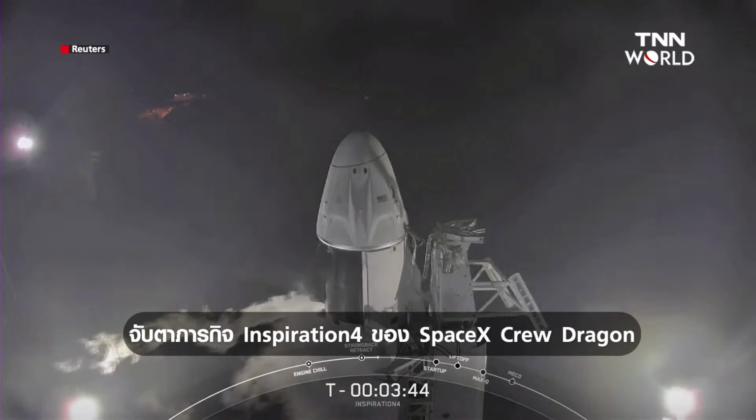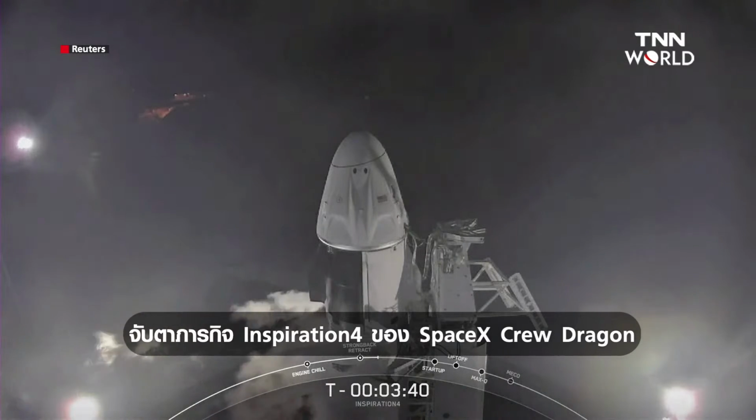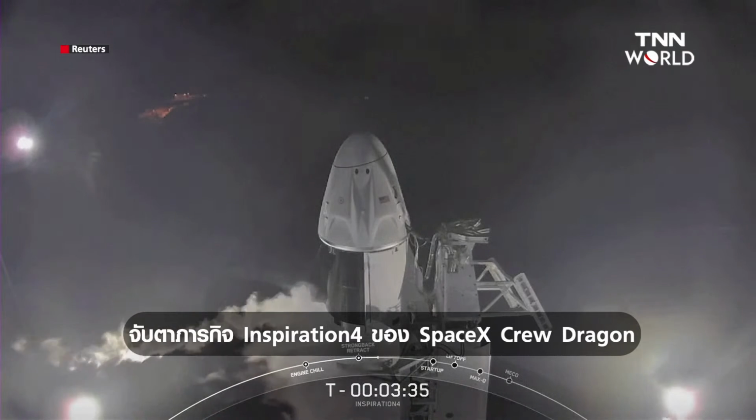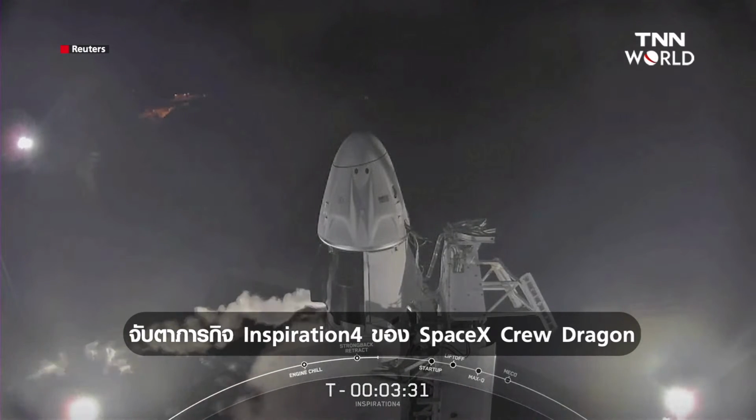Falcon 9 is nearly fully loaded with almost 1 million pounds of liquid kerosene and liquid oxygen. That liquid oxygen is what we see venting there, those white clouds.